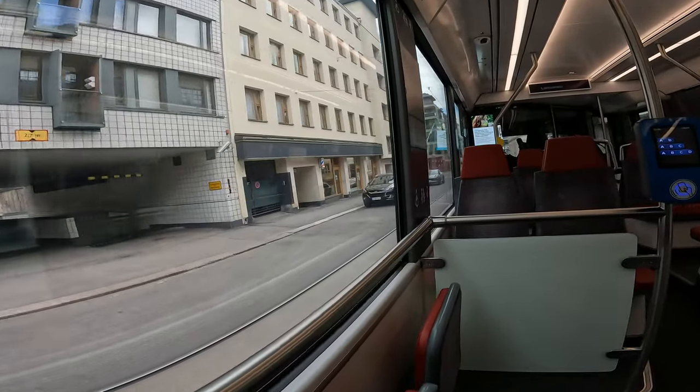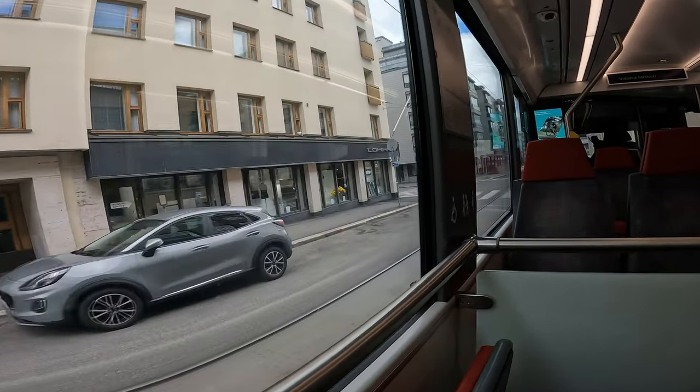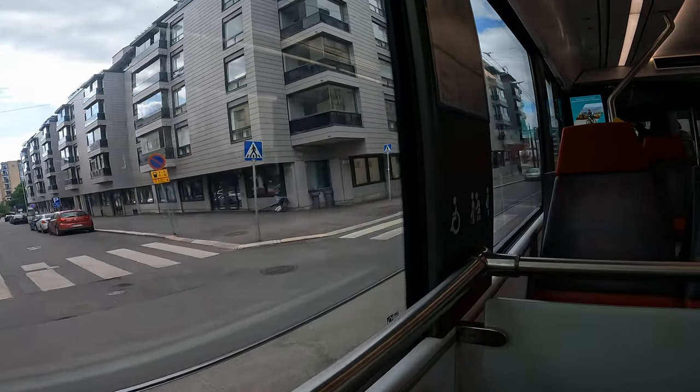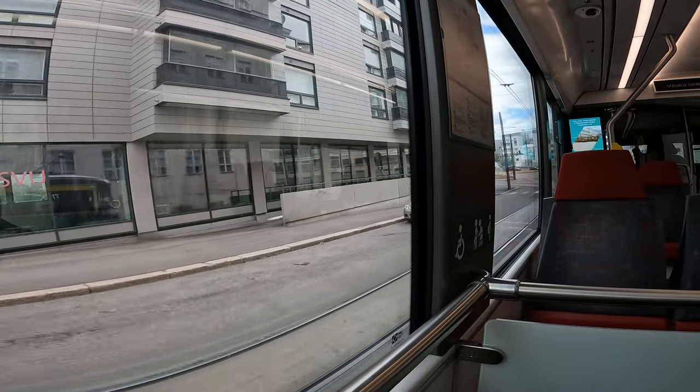Leaving the commercial core now, we're getting into a residential neighborhood of 5, 6, 7 story apartment buildings. Maybe some of them are condos, not sure.